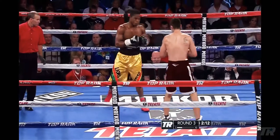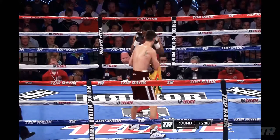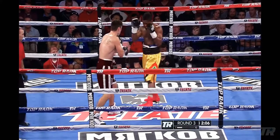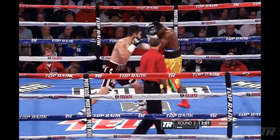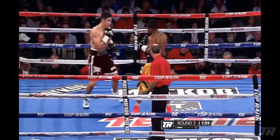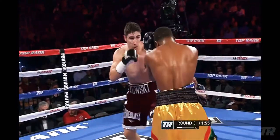Here's the body shot down there, and he actually found a place where the cup wasn't, which is kind of under the armpit, Christina. Well, and he should keep going there because that's going to be effective, and that's going to open up for him to land up top, which he has a longer reach. He's got more power, so if he can just set that up.